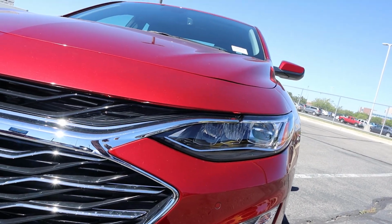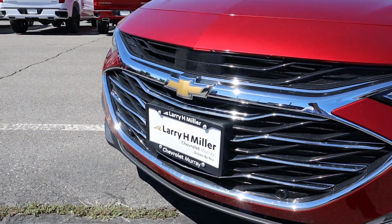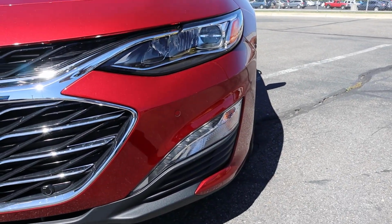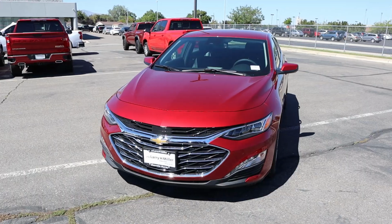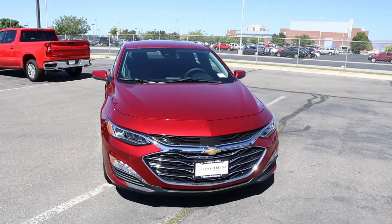Anyways, popping down below, pretty cool light design. I like how you've got the chrome trim that goes into the grille here. Got the Chevy bow tie front and center. And yeah, lots of chrome trim action. And you guys can see the little turn signal indicator off to the side. And putting it all together, I think it's a pretty good looking car. Not crazy by any means, but I think it looks good.